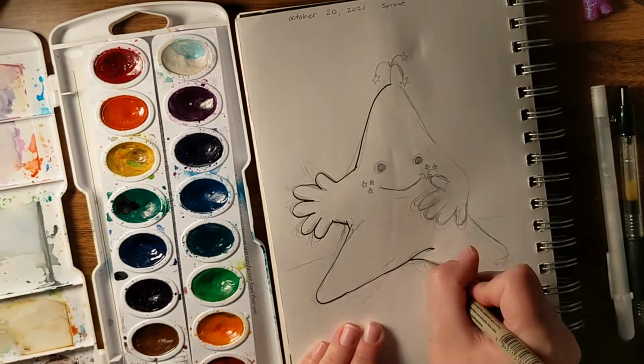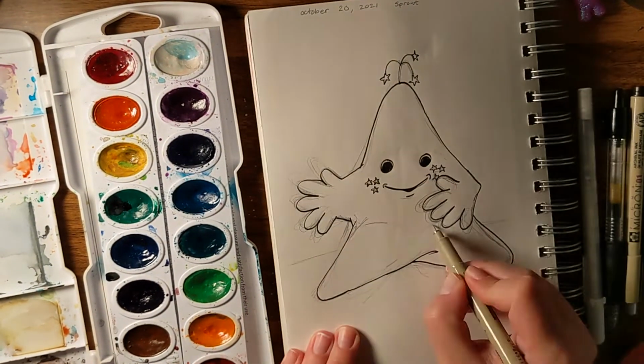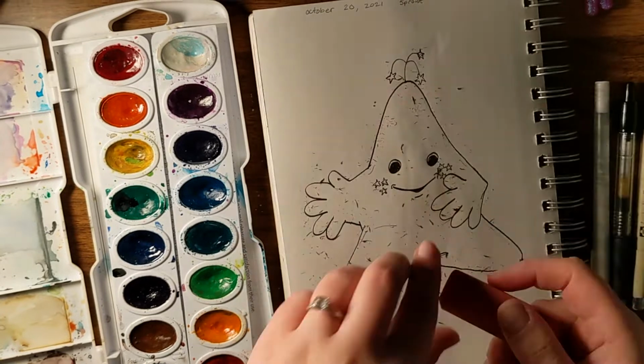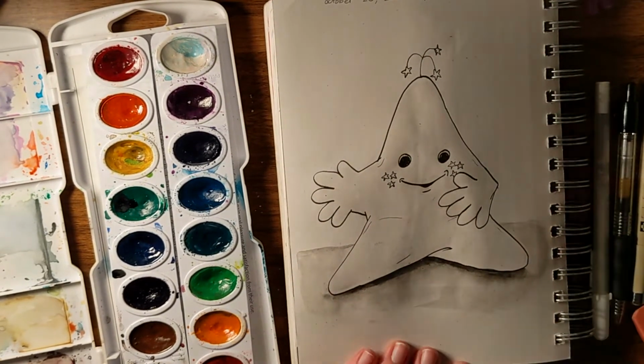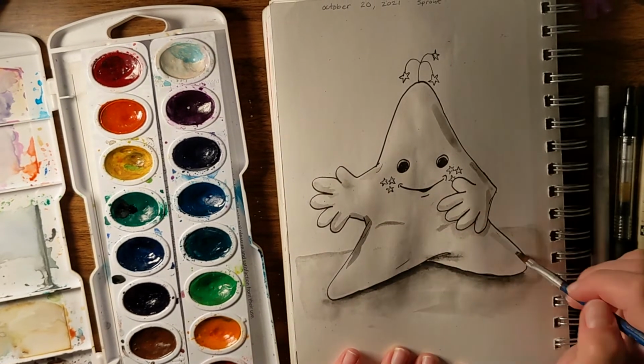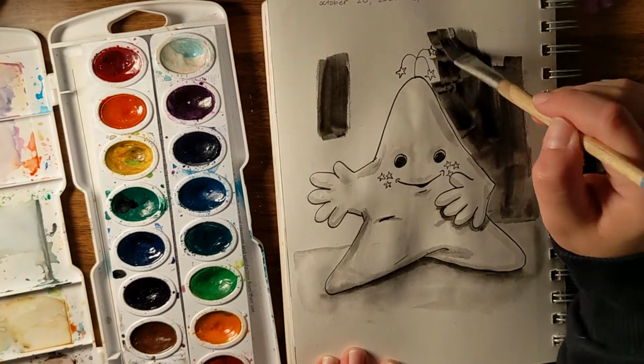Sprout. So there's this channel called Sprout TV. It's for babies, and one of the characters on the Good Night show is this little star guy. I think his name is just Star, but I always thought he was so cute and I wanted him as a plushie, but I feel like the ones you can buy aren't as cute as the one on the show.